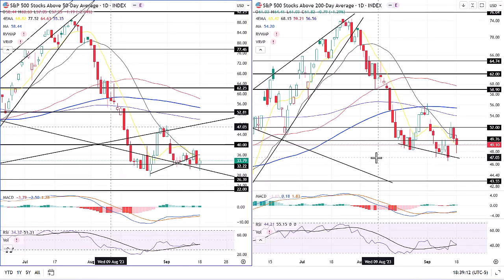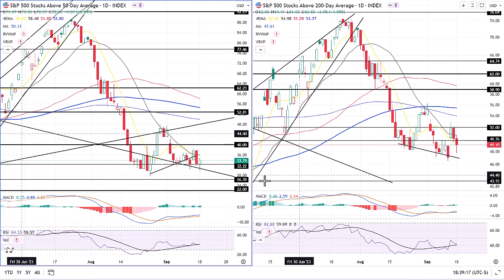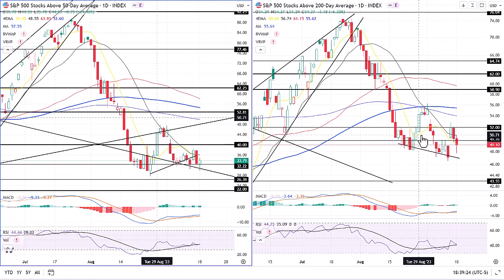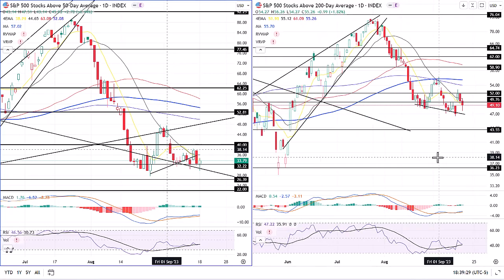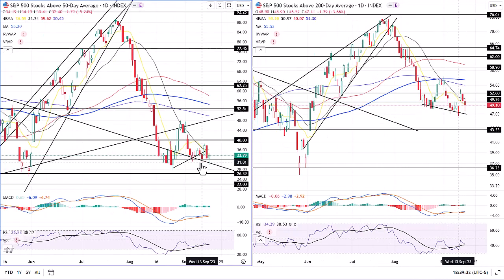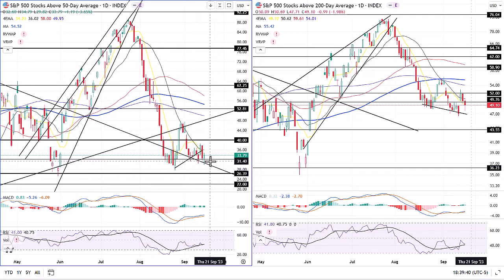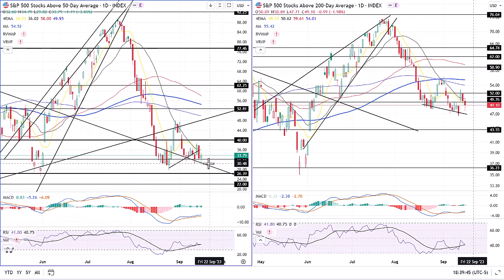Moving over to breadth on the 50 and the 200-day averages, not much of a change here. Slightly positive day on the 50-day average, slightly bearish day on the 200. At this point, it looks like we're coiling, waiting for a clear move. If you're coiling at these lows, I would expect the next move to be bullish. Doesn't mean that we can't get one more big wick down before that bullish move happens. Maybe on the FOMC day, certainly possible. But right now we don't have any new information.